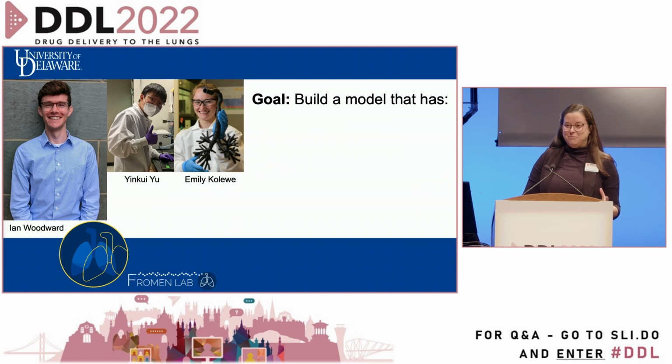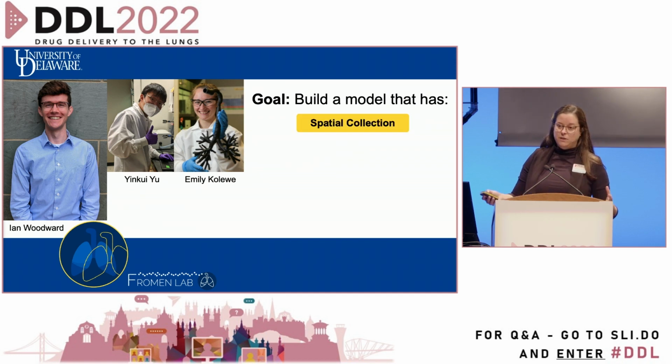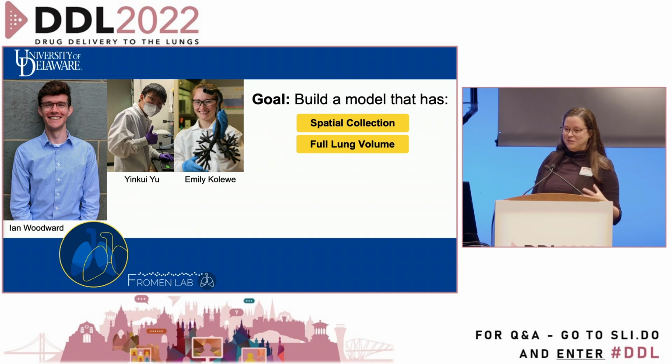And so we set ourselves a pretty ambitious, and you could argue crazy goal, and these are my PhD students who've been working on this. We want to build a model that allows for entire spatial collection throughout the lung. So not just thinking about grouped regions, but really capturing the heterogeneity within the airspace at low level information. We want the full volume. We want the full spatial, the whole surface area. We want the whole kit and caboodle here.